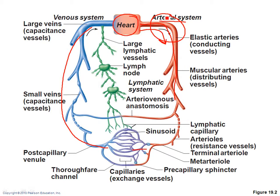So when you take blood pressure, typically you take it in your arm, which is in a vessel close to the heart. This is where your highest blood pressure will be found, coming from the aorta, then going out into the arm. The blood pressure will slowly decrease as you go toward the capillaries. Small amount of blood pressure in the capillaries, and then very little as you come through the venous return.